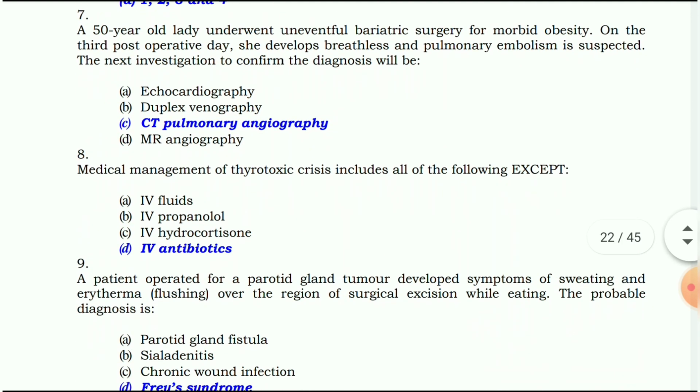Next question, a 50-year-old lady underwent uneventful bariatric surgery for morbid obesity. On the third post-operative day, she develops breathlessness and pulmonary embolism is suspected. The investigation to confirm the diagnosis will be CT pulmonary angiography.